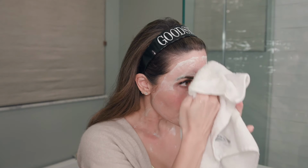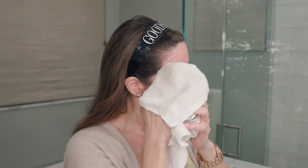I'm curious, what do you guys use to take off your masks? Do you use cloths? Do you wash them? I think it's environmentally friendly, but it does take a while.